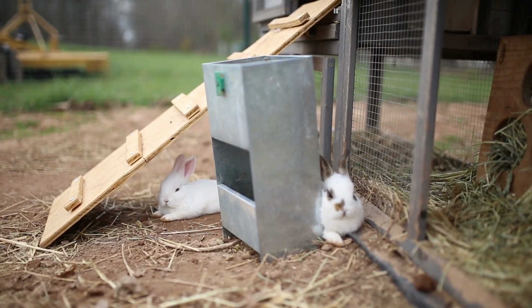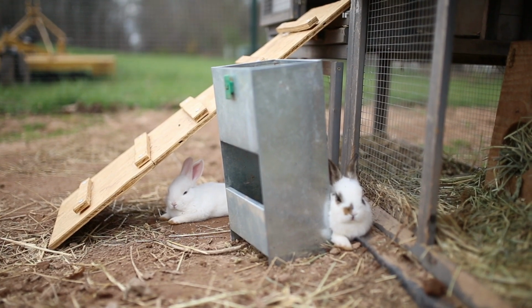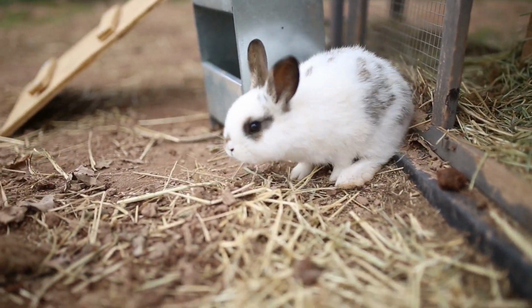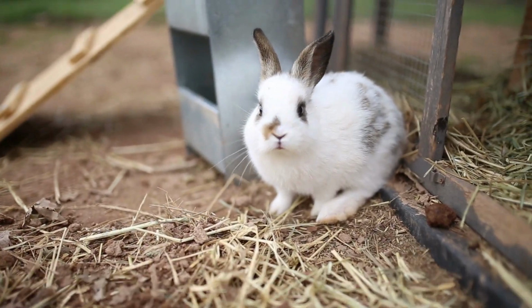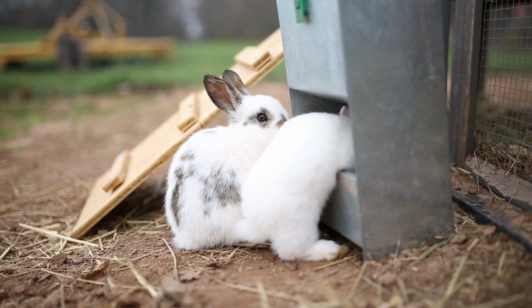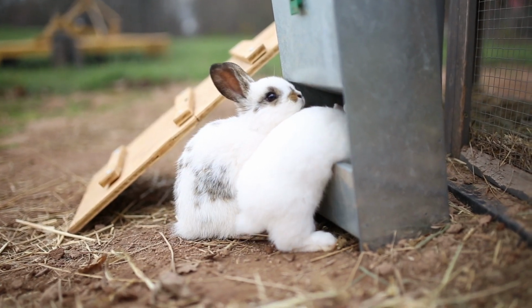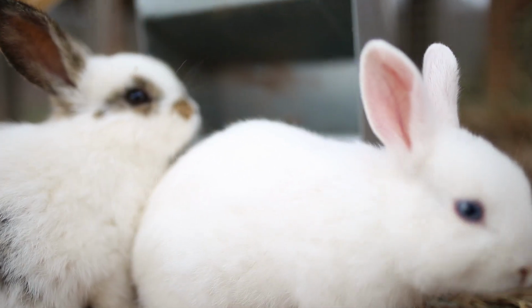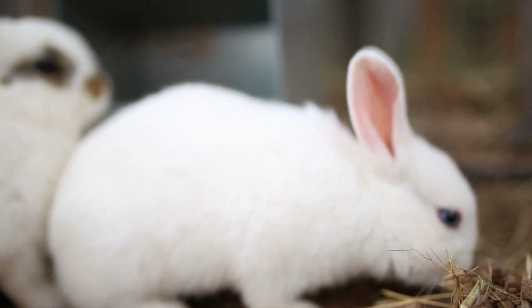Pixie is the only girl, the other three are boys. I really love having our rabbits in a colony style enclosure. They have 625 square feet to just run around, and they can burrow because I dug the fence in about 14 inches into the ground. And that way we can go in and play with them whenever we want.